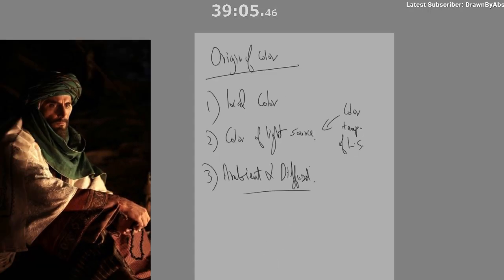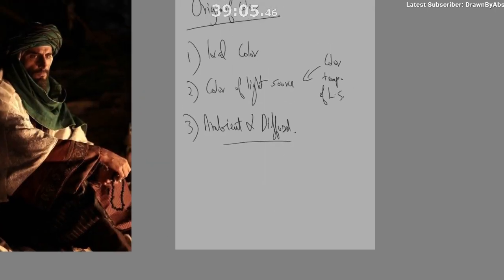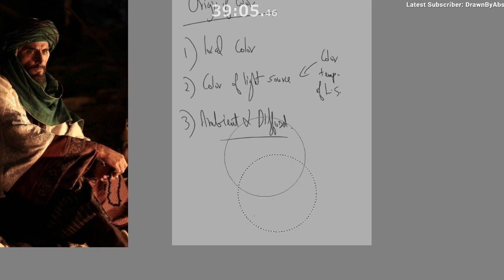Okay? So let's add all these ideas together, and we'll use a ball to do that, right? So I'll draw a sphere. I'll first draw the sphere in value. Right? So I'll start with the gray sphere. I'll start with the dark. So it has a dark and it has a light. We all know this. Here, easy enough.